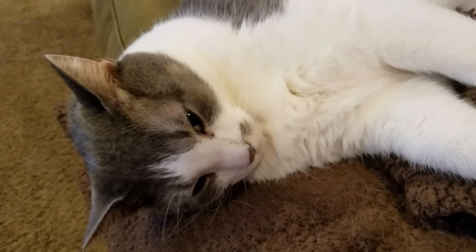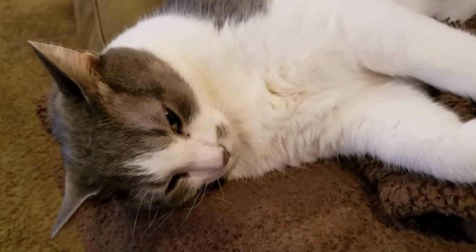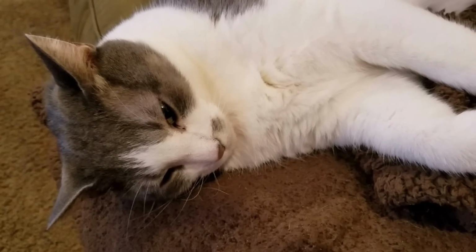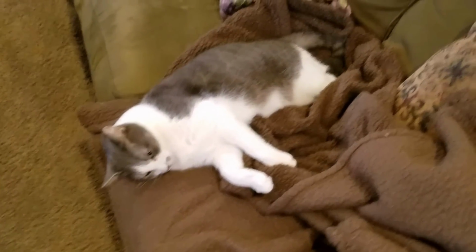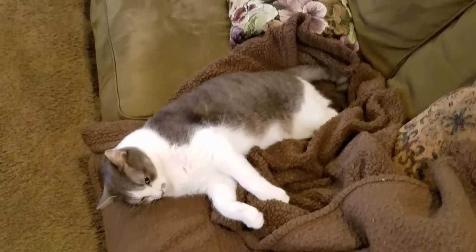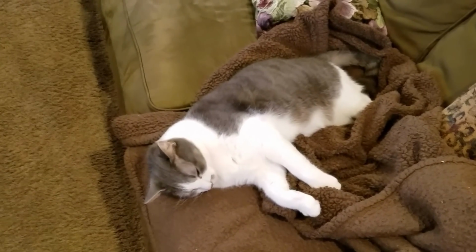So this is your minute update on LT. She's doing better. Hopefully she continues to calm down as I give her the treats and the medicine builds up in her system. But yeah, definitely seen a marked improvement in her behavior over the past couple of days since I started her on the regimen again.